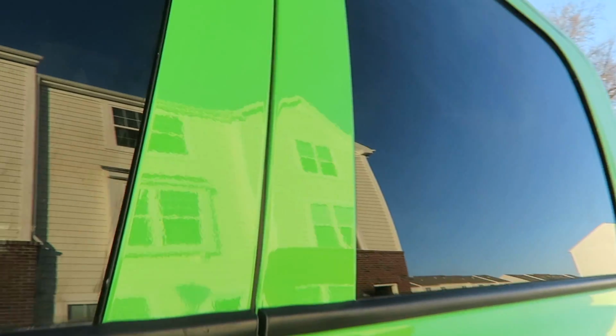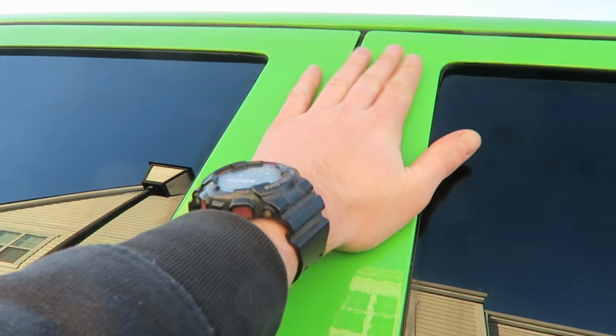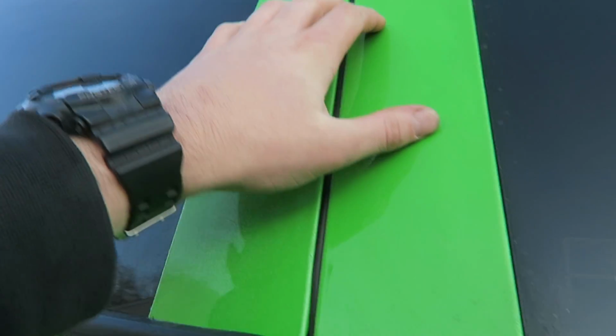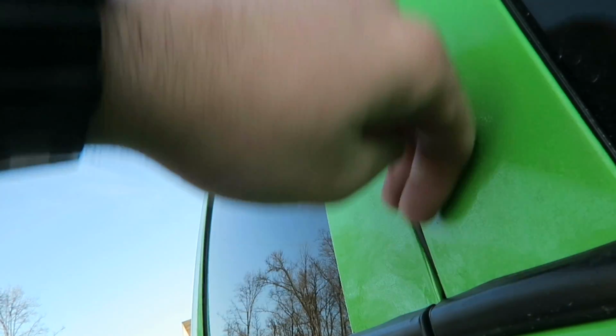Alright guys, here we are, the final product. Windows up. All the adhesive is also removed as much as I think I can. There might be some somewhere up in here, I can't really tell, but I think all of it's gone. On this side, definitely not so much. It is all still here. This is definitely the worst part, getting all this adhesive off. Oh, you can see all of it right here.